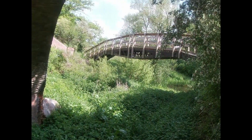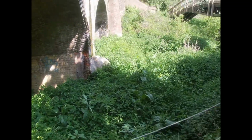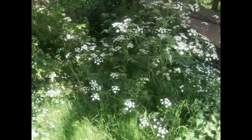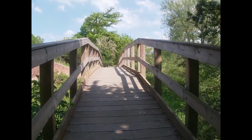There's Rainbow Bridge, new bridge there. You know, so we might get a train come past today on the bridge as well for the train spotters. People that like to see the trains. We're just going up over Rainbow Bridge now.